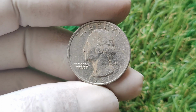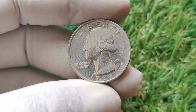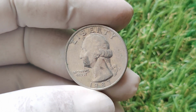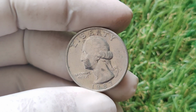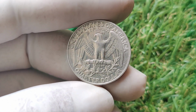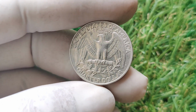Error coins are mistakes made during the minting process, and collectors love them. Some 1987 P quarters have been discovered with double dies, off-center strikes, broad strikes, and die cracks. One of the most desirable varieties is the double die obverse, where the date, lettering, or profile shows signs of doubling. These coins can sell for hundreds of dollars depending on the severity of the error and the coin's condition.